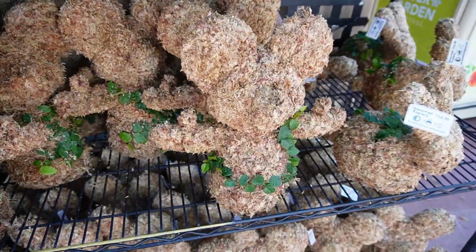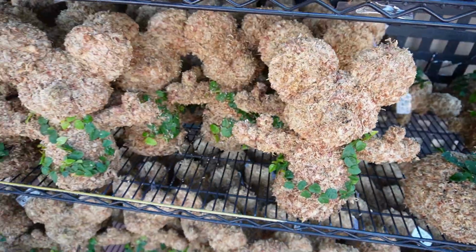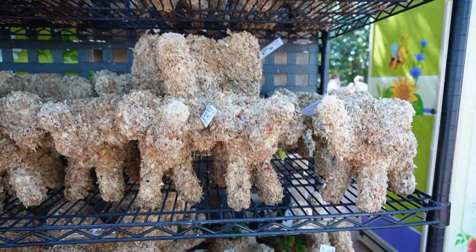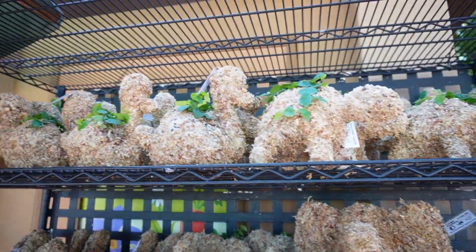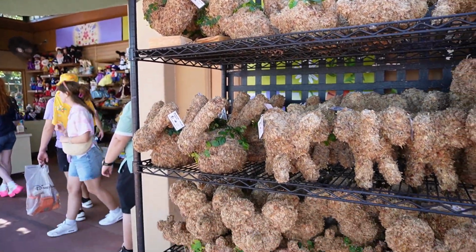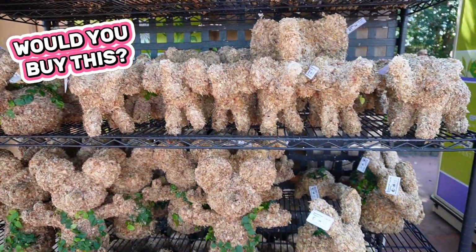The one Flower and Garden souvenir I think is super unique are these little topiaries that you can buy, and you can even get a little Mickey one. The Mickey one is $61. There's also little rabbits and elephants and turtles and swans and hearts. So a lot of different topiaries you can get, but let me know if you would get one of these. I want one of the Mickey ones.